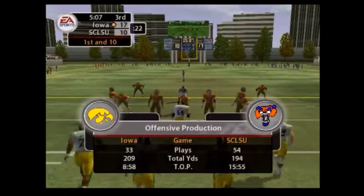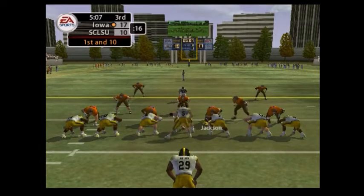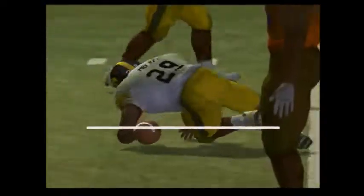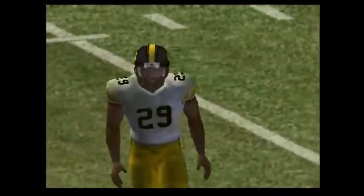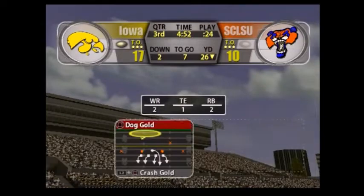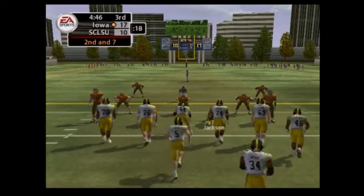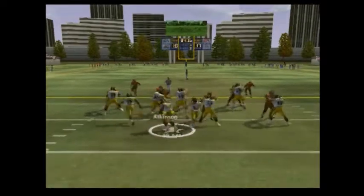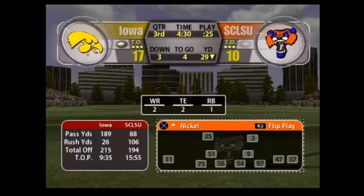They'll go to work at the 23. Number 29 lines up as a single back. Boucher brings him down. A couple, maybe 3 yards on that run. Second and 7 coming up here. Ball on the 26-yard line. With a takedown, a gain of 3 yards by the fullback. 3-yard gain on the play.